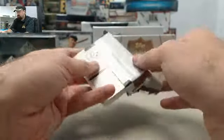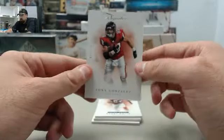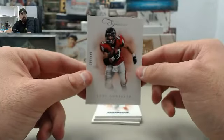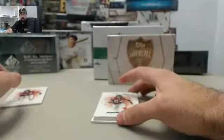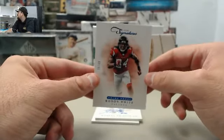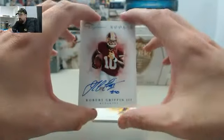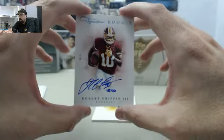2012 Panini Prime Signatures football. And we start off Tony Gonzalez, 190 of 499. Roddy White, 39 of 49. And Ronald, we have got a big hit, big hit, big hit.